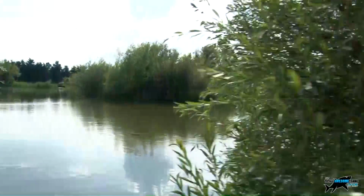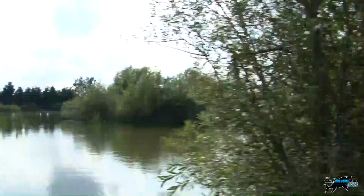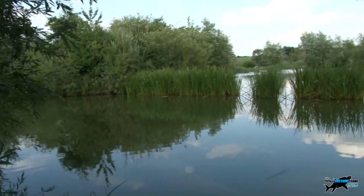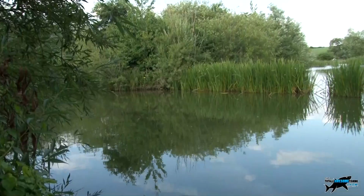And listen people, we were trying to make a film as well. I'm walking around marvelling at all the different features this little fishery has. It's not huge, it's a complex of smallish lakes, but it's got islands, it's got bays, it's got reed beds, it's got overhanging bushes, it's got everything you need to target carp on the feeder.